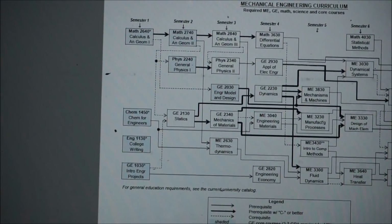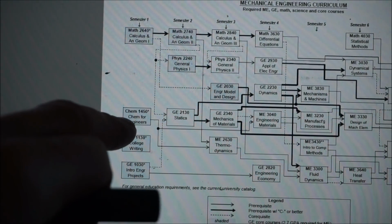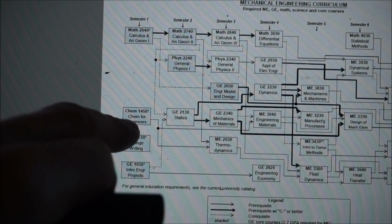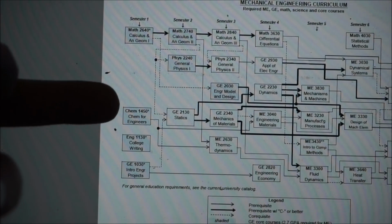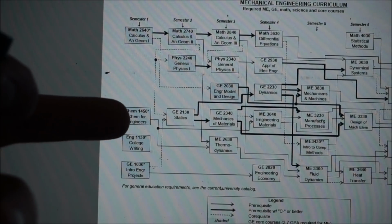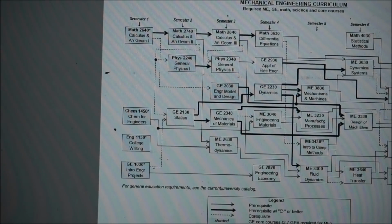So the next one in the chart is Chem. Chem for engineers is an accelerated class. It's Chem 1 and Chem 2. I took Chem 1 and Chem 2 separately because I came in not knowing any chemistry from my teachers in high school. So I would suggest taking Chem 1 and Chem 2 before Chem for engineers. Chem for engineers is 2 classes in one, accelerated, super hard.